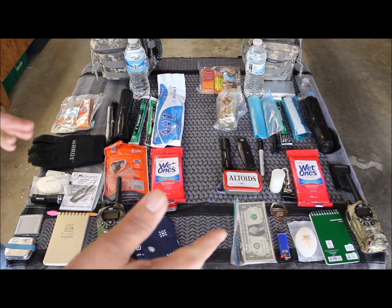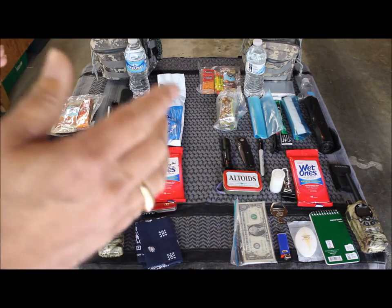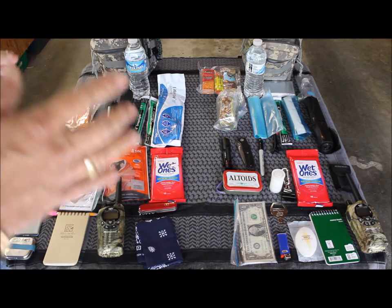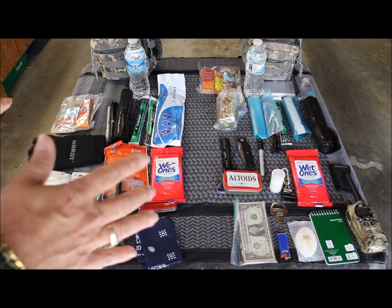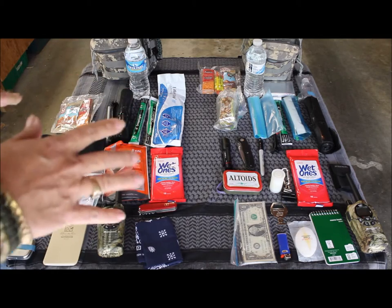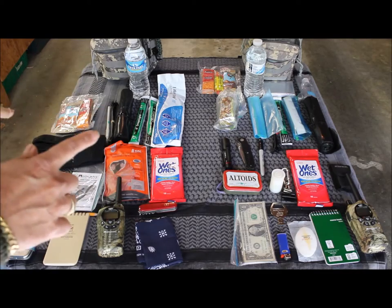They're designed to be somewhat duplicative, but not redundant. The bag itself, like I said before, is designed to make sure that we can get home if we're within 10 miles from home. Now, there's a few other things that we carry with us in our Jeep that are going to come in handy, and I'll show you those in a sec.